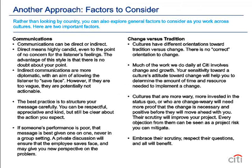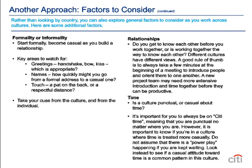Another series of factors that we want managers to consider. Again, what we've done is we've taken the countries, we've identified areas of focus, and we've identified formality or informality, relationships, and time. When you think about formality or informality, we are suggesting that our managers start formally and then become casual as they build the relationship. Take their cues from the culture and from the individual. In terms of relationships, a very good rule of thumb, always take a few minutes at the beginning of a meeting to introduce people and orient them to one another.